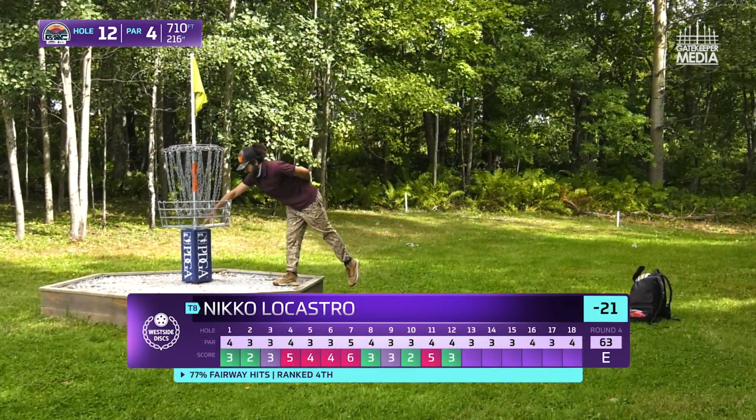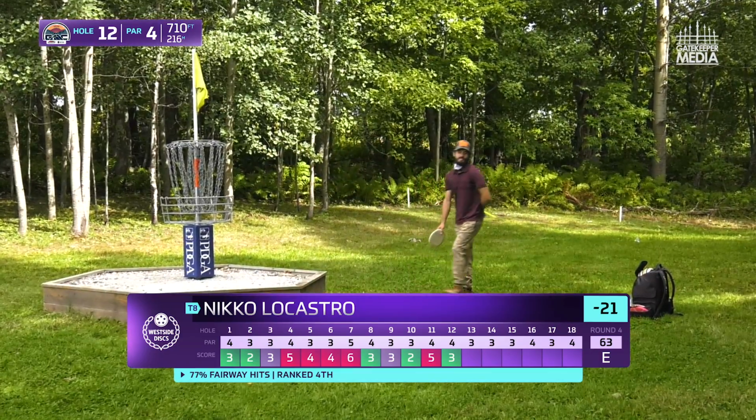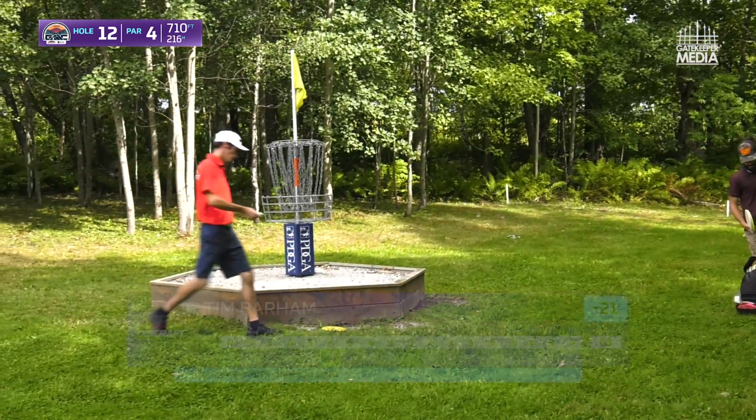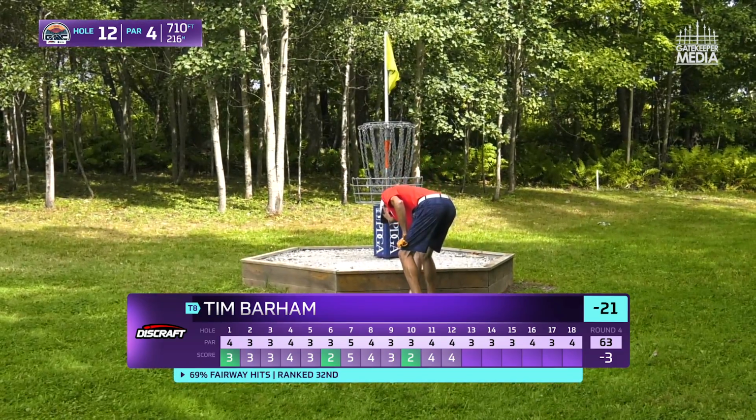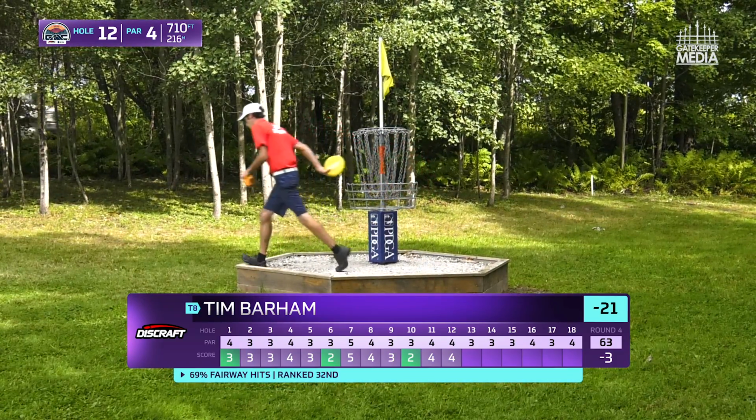And we see Nico battle back to even par after this great birdie. Yeah, he doesn't seem too excited about the birdie there, but I know that this is a good one to start your back nine. Just to give reference, we see a lot of red on his scorecard.